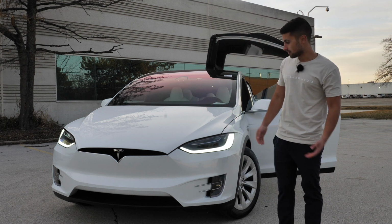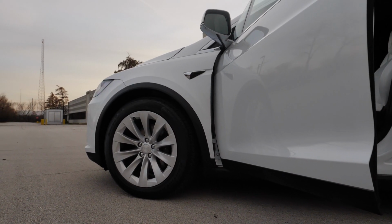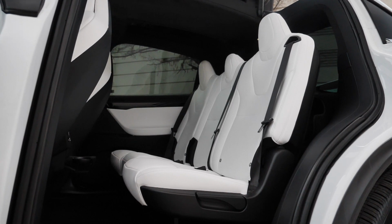Virtually no aerodynamics or any grills for intake of air also let you know that it's an electric vehicle. First and foremost, you're going to see these wheels. They look really cool, and this whole car is white, and the interior is white as well. We'll do some shots of that so you can take a closer look.